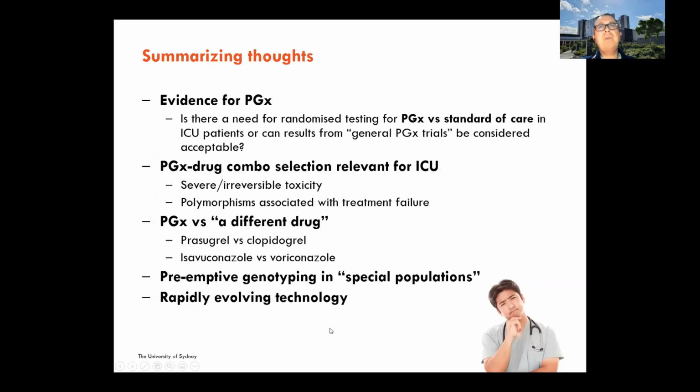The first one is the level of evidence for the use of pharmacogenetics in the ICU. As already started with my presentation, there's little evidence available at this moment. So the question is whether we can accept current evidence from non-critically ill patients, or we need to repeat all these randomized controlled trials in the ICU. I think that would be a significant challenge because you need large numbers of the various genotypes to see the effect on treatment outcome. So I think this will be a very challenging situation for the ICU.